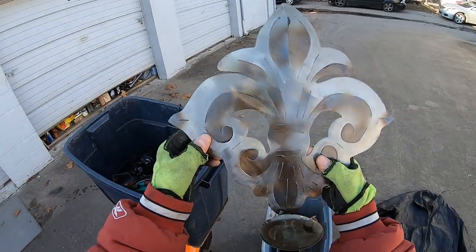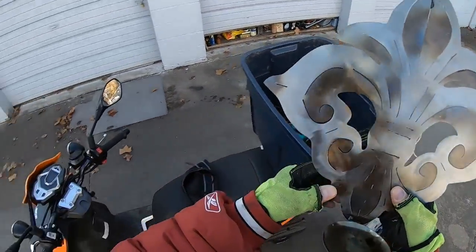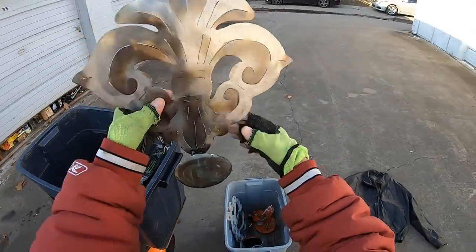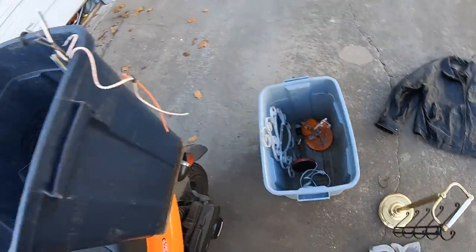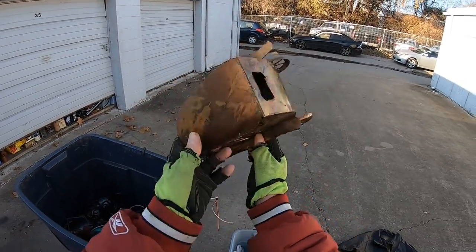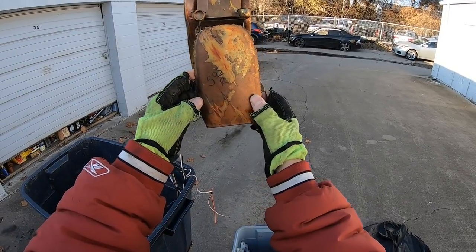I thought it was just a piece of metal. This had a grinder to it. That's why I liked it. I might hang on to that one. I don't know. Thought that was kind of neat. I think that came from the Goodwill as well.